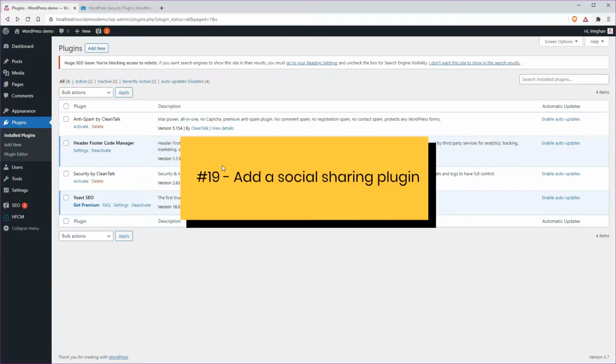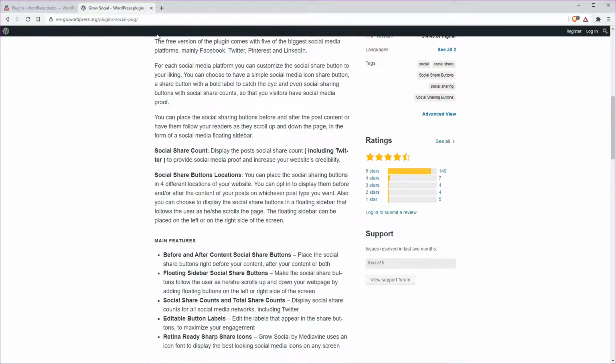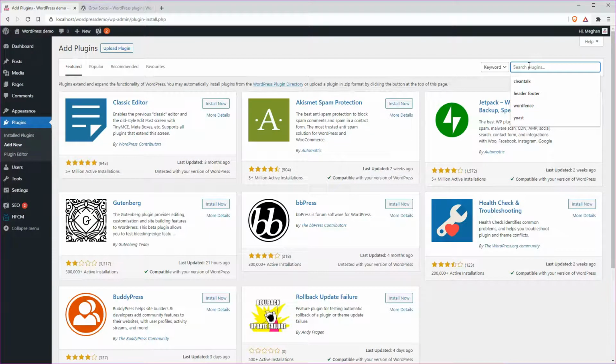Number 19 is to add a social sharing plugin. Now the one I recommend is Grow by Mediavine. Now this plugin I found to be the most lightweight, and it gives you all the features you need of a social sharing plugin, including the share counts. You can also put your social icons before or after a blog post, and you can float them on the side. So all you need to do is to go to Plugins, Add New, and let's type in Grow.